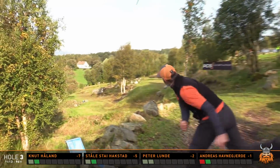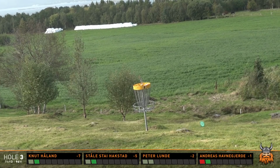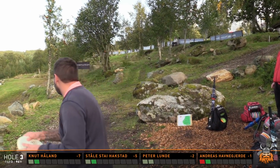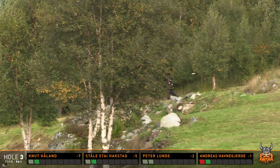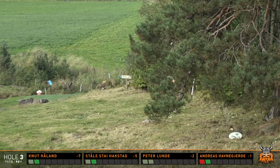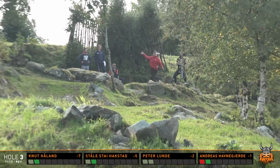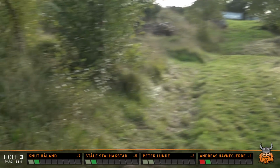Ståle is known for his overhand, and it looks like he puts a good move. And, if you got that shot, throw it, because it's going to spike down pretty close to the basket. What I think I was most impressed with just seeing Knut a moment ago, it looked like he barely even threw that. It was almost just a standstill, little pitch downhill with the forehand, and very different approach here by Andreas going with the backhand. Yeah, with these downhill holes, it doesn't necessarily take a lot of power. It's just putting the disc on the right angle to get to the basket. And that's what Knut was going for, and as well as Andreas.